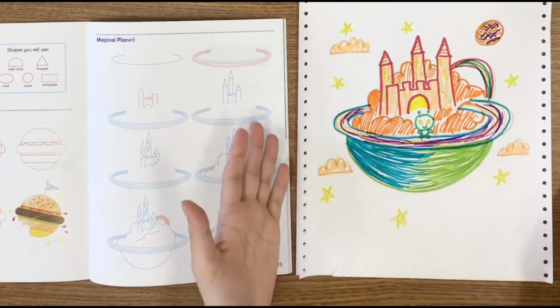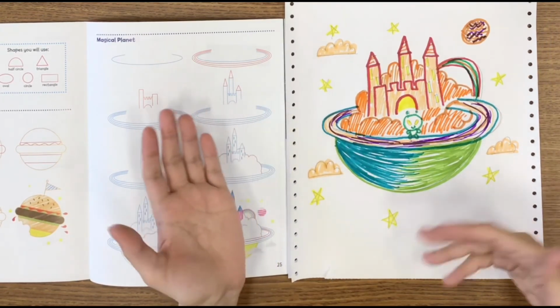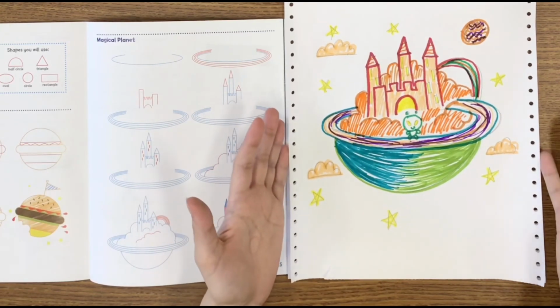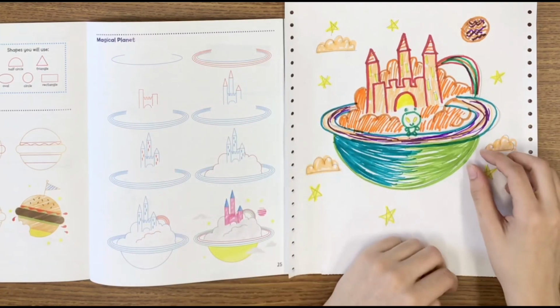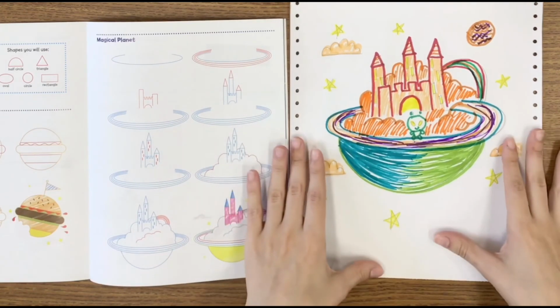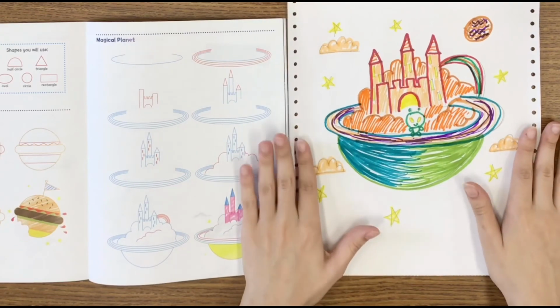Really nice magical planet. I mean, at home, if you want, you can try and write a story about what you think is on your planet, or you can let us know on Facebook, or just tell some of your friends about what you made today. So I hope you had fun, and I hope you enjoyed yourself in making this really cool magical planet that's all your own.